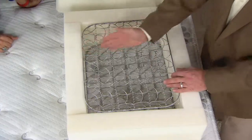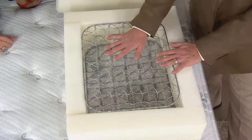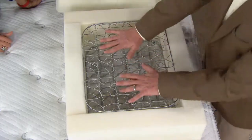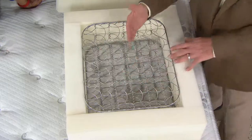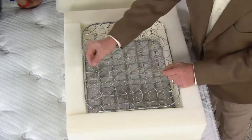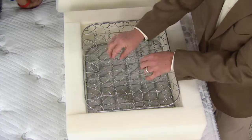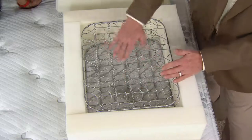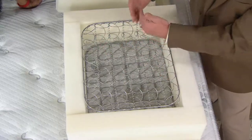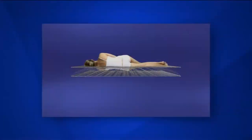So if that was one of your hot buttons on your checklist at home, yes, motion transfer is a problem that kind of annoys me. That's one of the ways that we take care of that and limit it. The other thing is that because of the way these are designed in their shape and their connectivity, each neighbor strengthens the next. So when we talk about that hammock effect, we want to limit that. We temper the steel, we bake it at a real high temperature for strength, and then there's the way it's designed. There's a great image there on the screen.